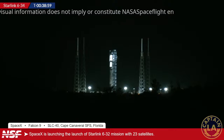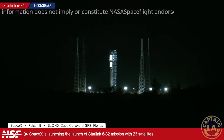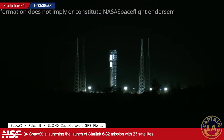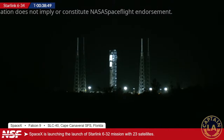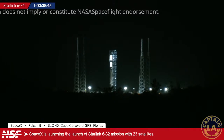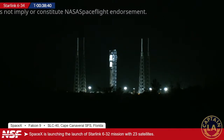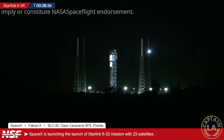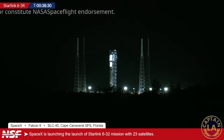Falcon 9 is going to be launching 23 Starlink V2 mini satellites into orbit in just under 39 minutes. That's going to be placing them into an initial 285 by 293 kilometer low Earth orbit. That's a very low parking orbit just to deploy the satellites into for checkouts. Then after the satellites complete their checkouts, they will bring themselves up to a 530 kilometer circular orbit inclined at 43 degrees. So about a medium latitude orbit, nothing too crazy there.